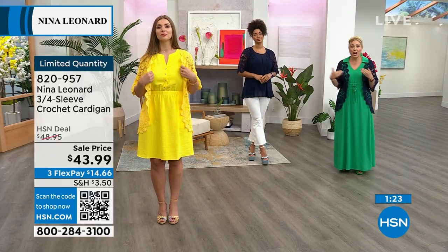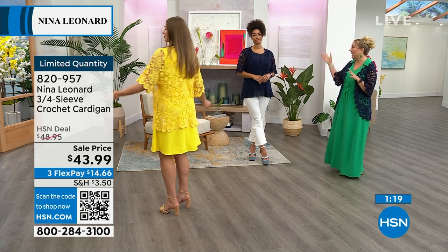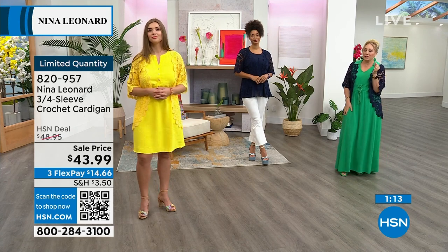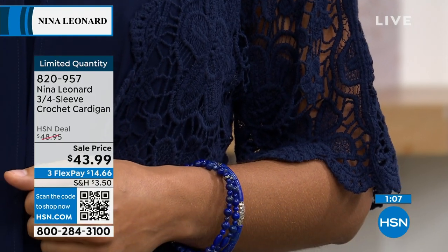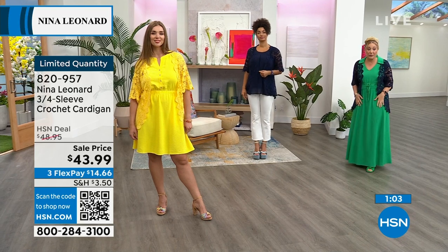I would wear this over colors, because when you wear it over the same color, like you can see on Brooke, the beautiful detail of the crochet doesn't necessarily pop as much. So don't think, well, wait a minute, do I own anything canary or do I own anything exactly navy? But think about wearing this, I would wear this with jeans and a white t-shirt and then put this on over it. I think that would look amazing.